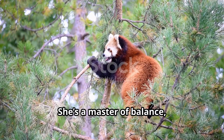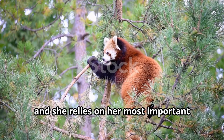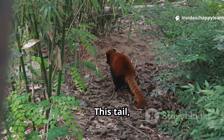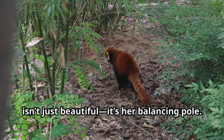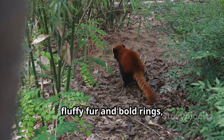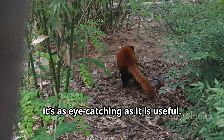She's a master of balance, and she relies on her most important tool, her long, bushy tail, to help her every step of the way. This tail, almost as long as her body, isn't just beautiful, it's her balancing pole. With its thick, fluffy fur and bold rings, it's as eye-catching as it is useful.